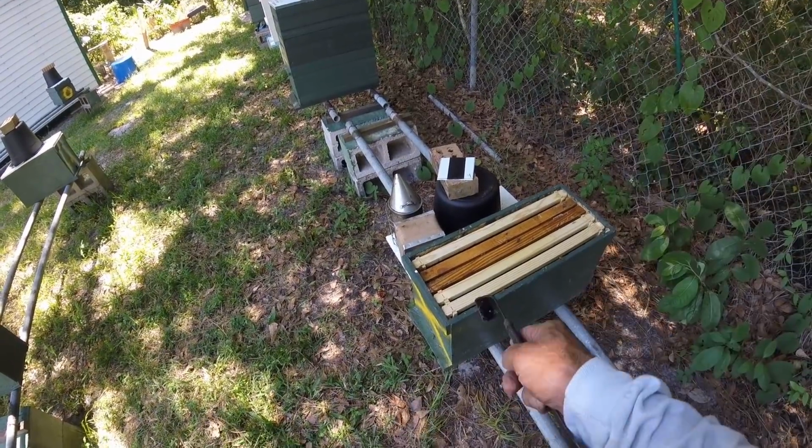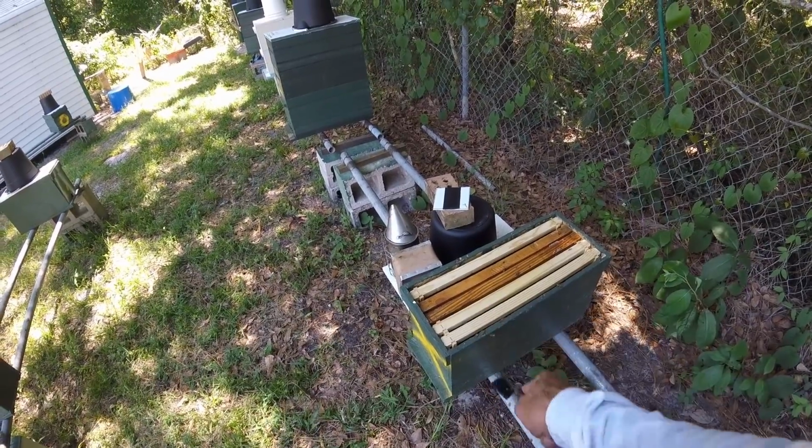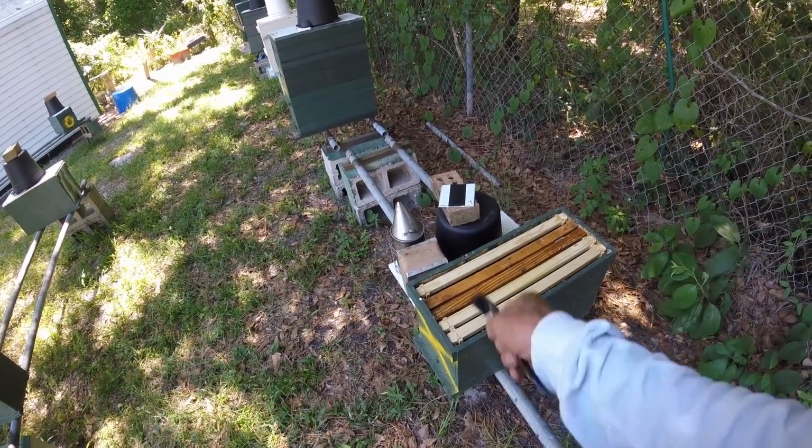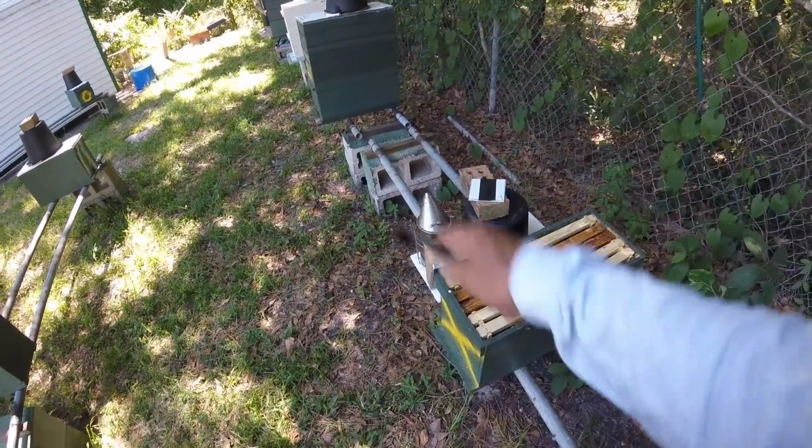But I always did very well on building up nucs. If I was out on the high road running bees, this thing would already be blown out, 5 frames, and it'd be ready to go into a deep box by now, going to a crop.